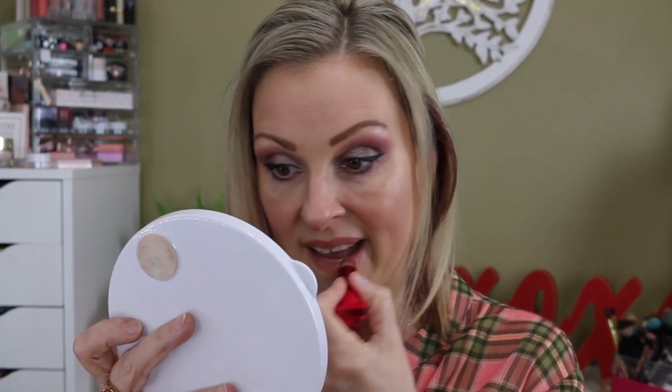It is a beautiful nude, if you are of my skin tone and coloration, which is sort of neutral leaning pink undertone. And let me just refresh this. It's really sort of a perfect nude, my lips but better color for me.